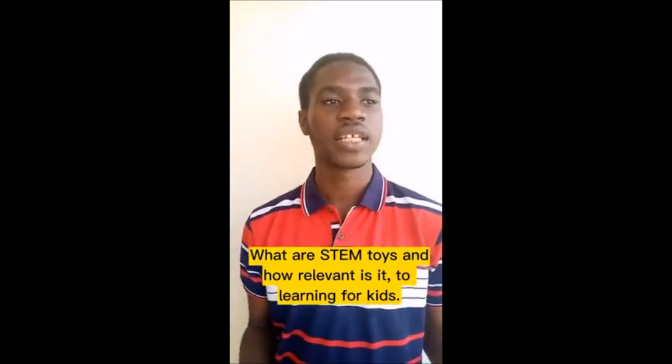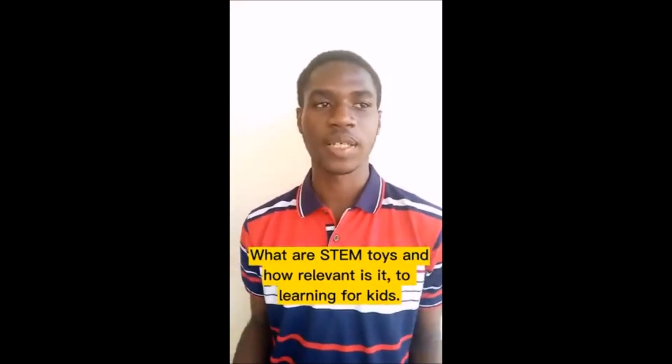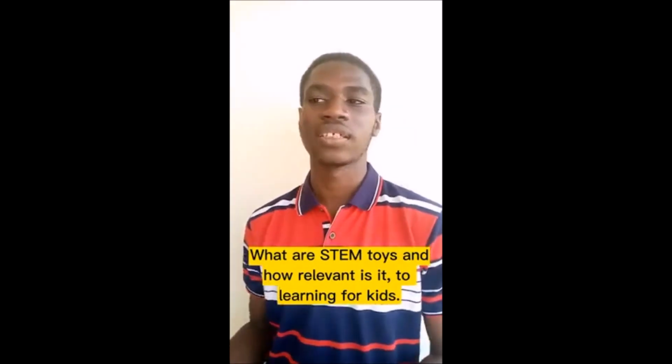STEM itself means science, technology, engineering and mathematics. STEM toys are any toys that take one or more concepts from this whole umbrella of science, technology, engineering and mathematics, and you incorporate them into a toy or a device that a child can play with while also learning whatever concept has been incorporated into it.